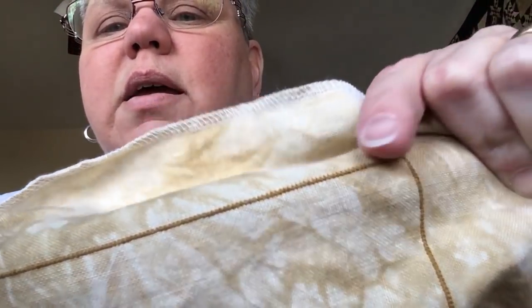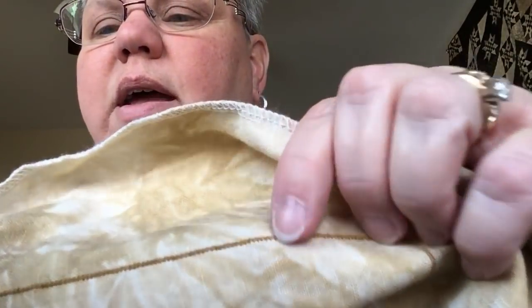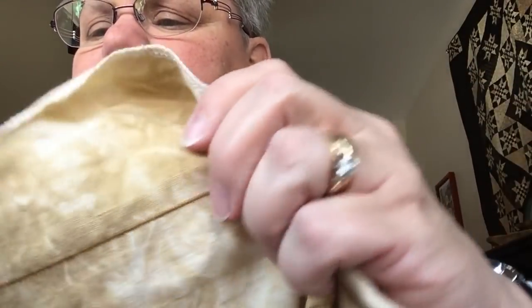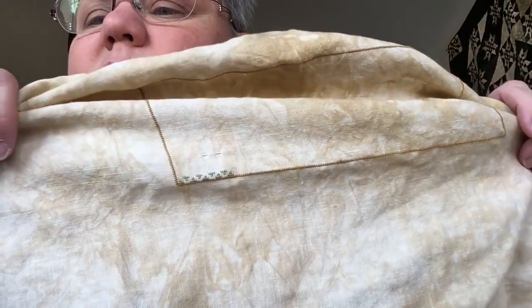I feel like, and it could just be the fabric, I've done 40 count before. I feel like even just one thread over two, that it's a little crowded. So I don't really know. Is that me? I don't know. The green's looking good from here, though.